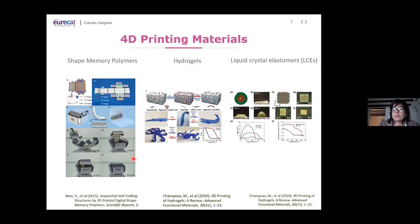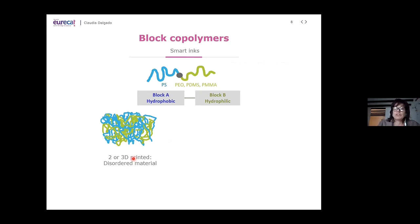And then the liquid crystal elastomers usually use long chains with supramolecular interactions that create these stacked assemblies that form liquid crystals, and are quite a famous technology on their own. But today, what I would like to show you is actually block-copolymers, focusing on thin films, on the 2D, from the 2D printing perspective, as a smart thing for 4D printing.